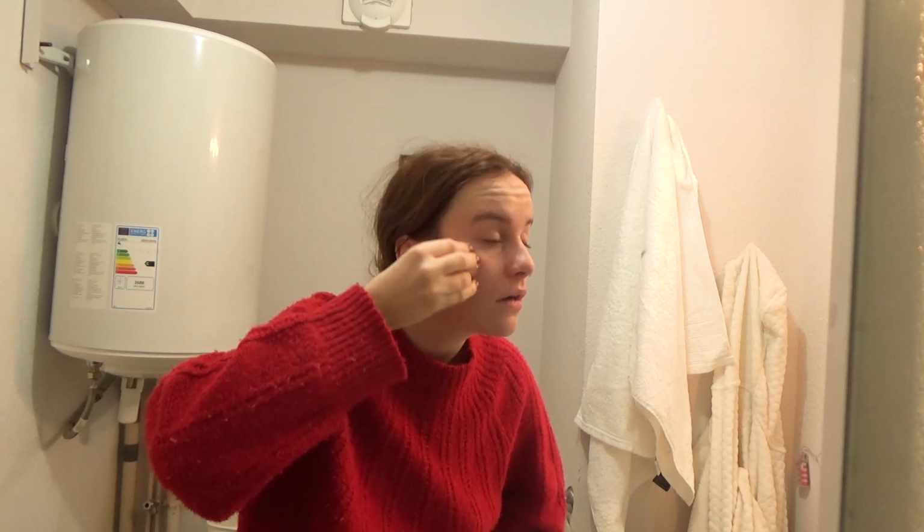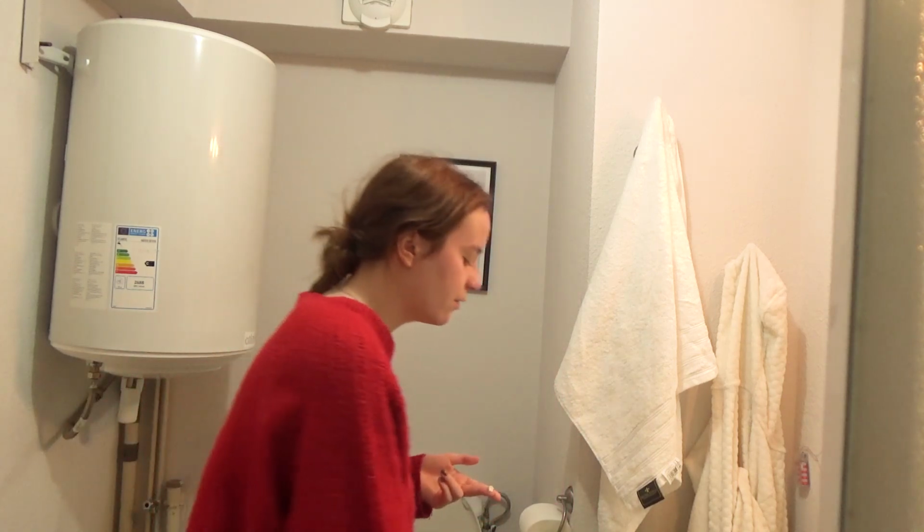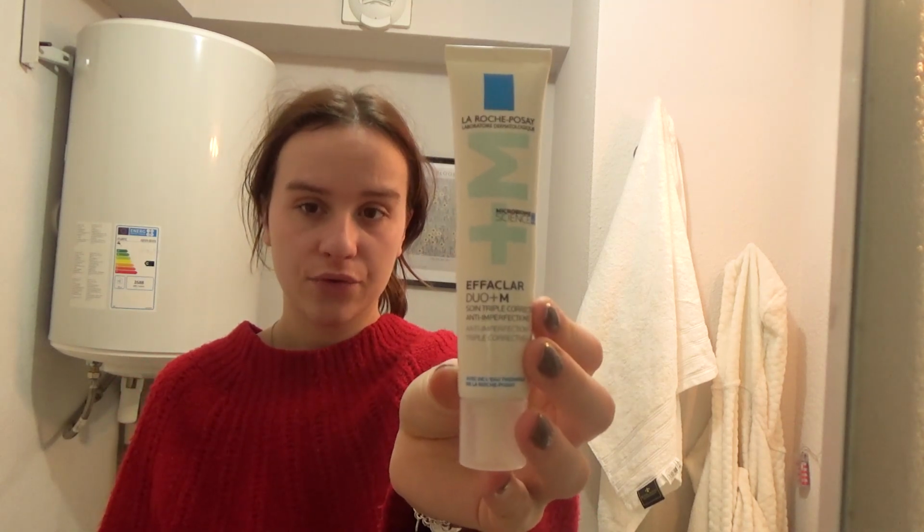I saw on TikTok a girl do that and I was like, oh, that's a great thing that I can do, you know, I don't need to buy anything. Second step, sunscreen. I actually changed my sunscreen because my other one was empty and I don't know if this one is as good, but that's okay. I'm so sad because usually I would use my face roller but I forgot it in Bordeaux. Finally, the last thing that I'm going to put on my face is this anti-imperfection cream.